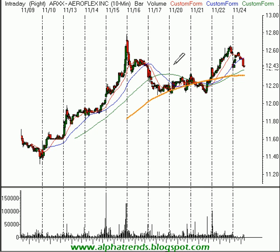ARXX we got involved in. I didn't write down the numbers, but we got basically stopped out with a gain of about a nickel in there.